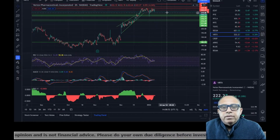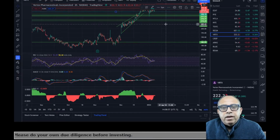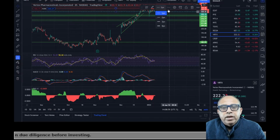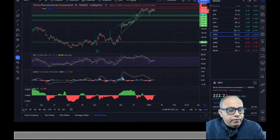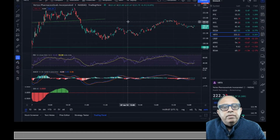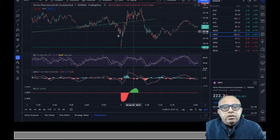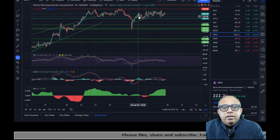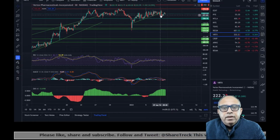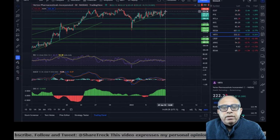When it comes to Vertex, we are above our support, which is at 220.15. Our resistance is going to be at 224.46, and if I go to a 1-day view, we can see that we are way below the resistance, and we have this green line which is coming from here. This is also a form of resistance, because if you zoom out, you will see that previously all the moves of this share were contained by this diagonal line, which we broke down from.